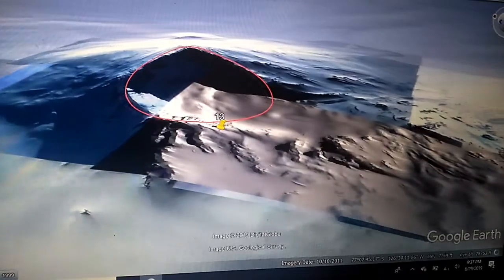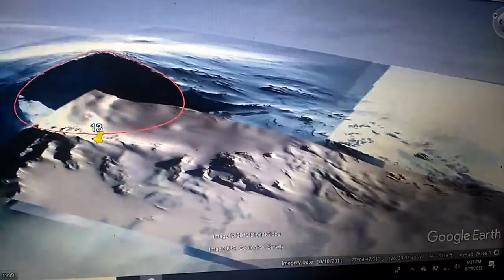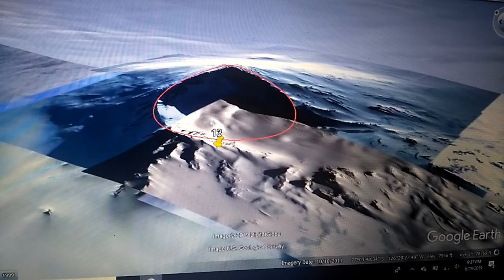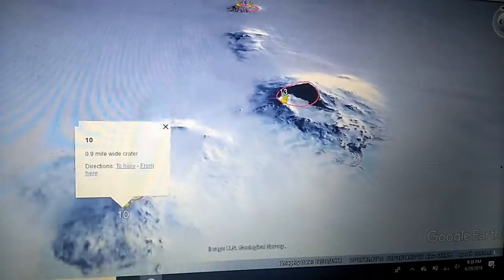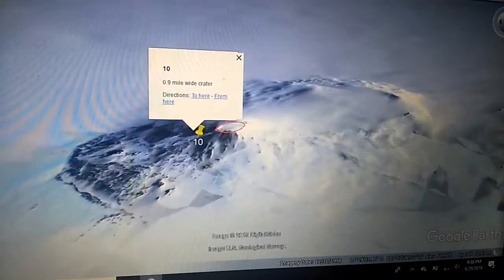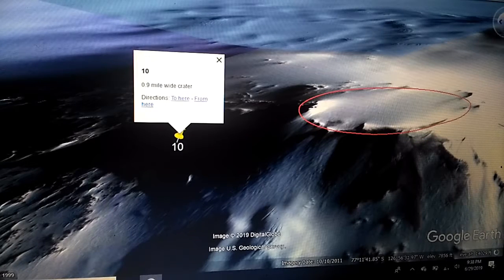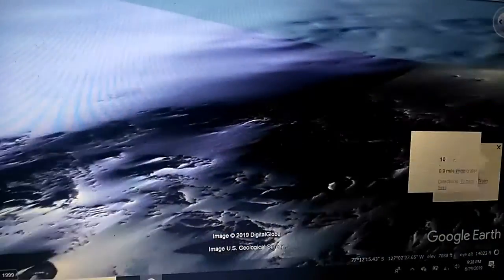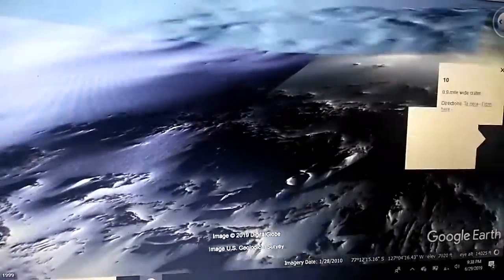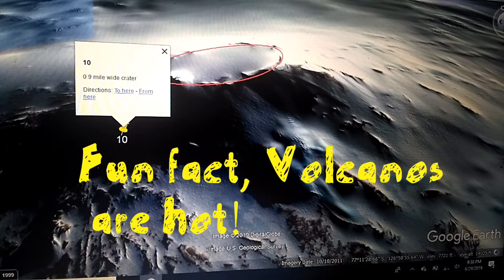And this one is volcanoes that are in Antarctica, the ice that everybody's not wanting to melt. As you see here, is a very large crater, very obvious crater, and how tall the volcano is anybody's guess because the base is under ice. Here's another one that's got a 0.9, almost a 1 mile crater. That last one was a mile and a half wide. I forgot to mention that.